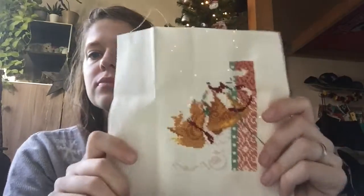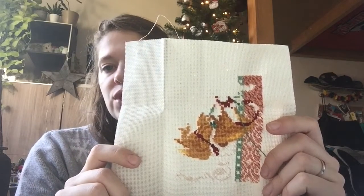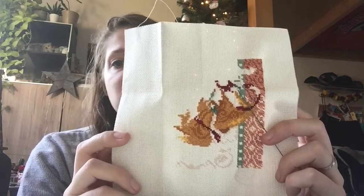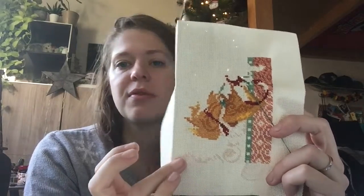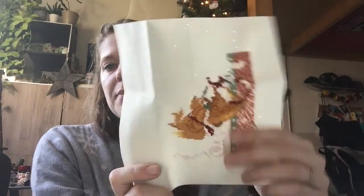I had hoped to spend a little bit more time on it, but unfortunately, it was a busy week with work. So on Monday to Thursday, I actually did really well with this, and I'm very happy with the progress. Already started to do some of the background here, and really happy how it is coming together.